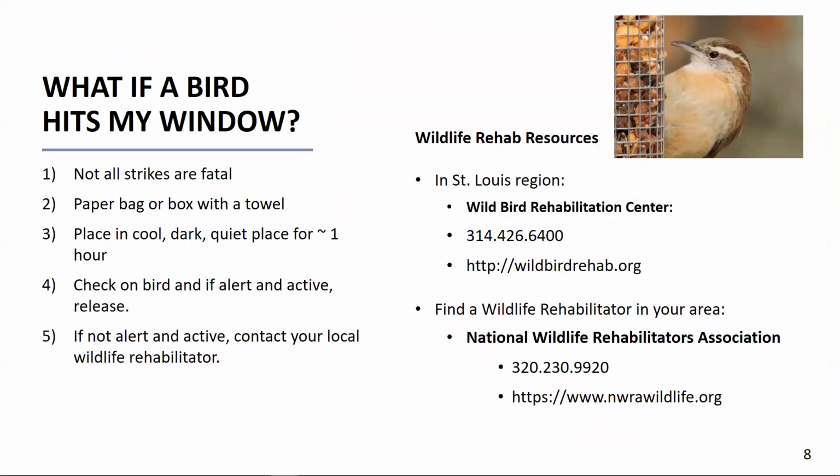Now, let's say you have a bird that unfortunately strikes your window. What should you do? Now, the first thing is to check the area around your window. Let's say you hear a large bang or you actually see a bird flying in. Check out the bird and see how they're doing. If the bird appears to be stunned, maybe it's not moving, but you can still tell it's breathing and standing, that's a good sign. It's important to remember that not all bird strikes are going to be fatal.